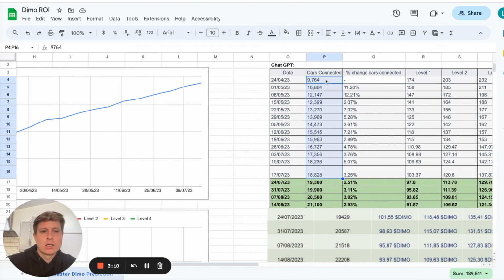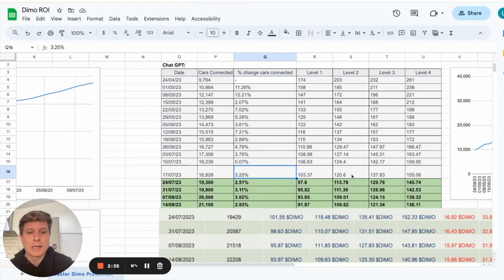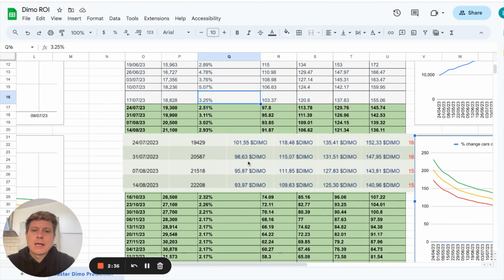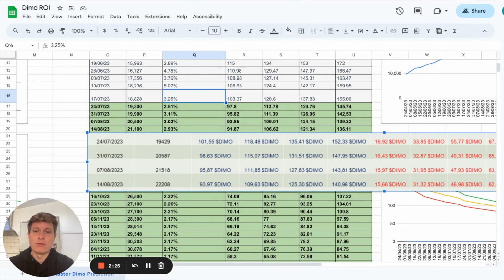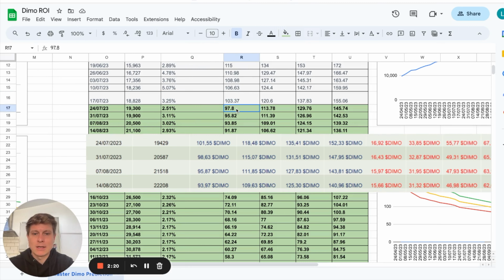And then based on cars connected here and level 1 to 4 rewards, and how these change over time as cars connected change over time, try and predict the rewards for the future as well. Again, it's going to be very imperfect information, but when I took the information that ChatGPT gave me, I then, 4 weeks later, had a look at Osvaldo's update, and ChatGPT's predictions were actually a little bit pessimistic. In reality, the next week, ChatGPT predicted for level 1 rewards 97. In reality, it was 101.